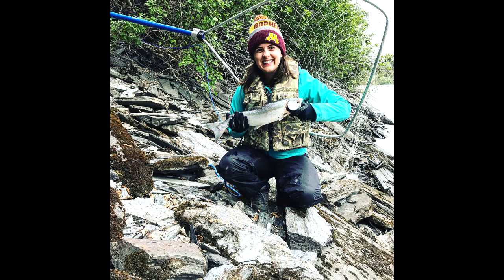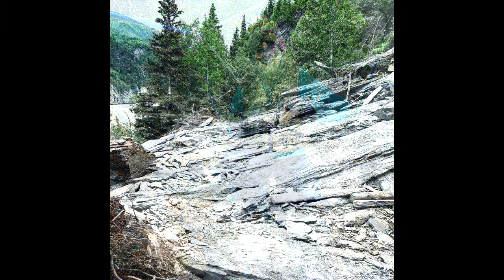She's super pumped. You can see the size of the dip net in the back there. Anything can happen. You could get a monster sockeye, 6, 7 pounds. You could get a king salmon, 10, 12, 14, 16 pounds. Who knows? This next clip coming up, just showing a little bit of the terrain in some areas.